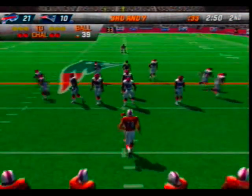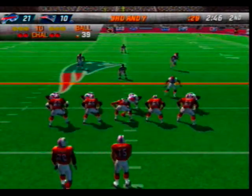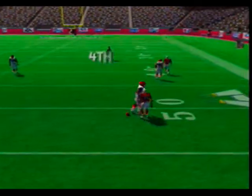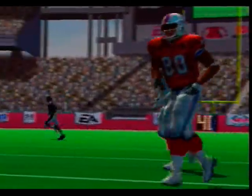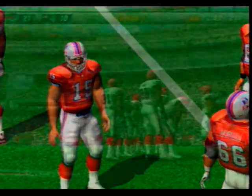Ball on their own 39. Ball on the 39-yard line. Buffalo with 6 defensive backs. Gets rid of it, drops the interception. Swift was his intended target. Bennett was there on the coverage.